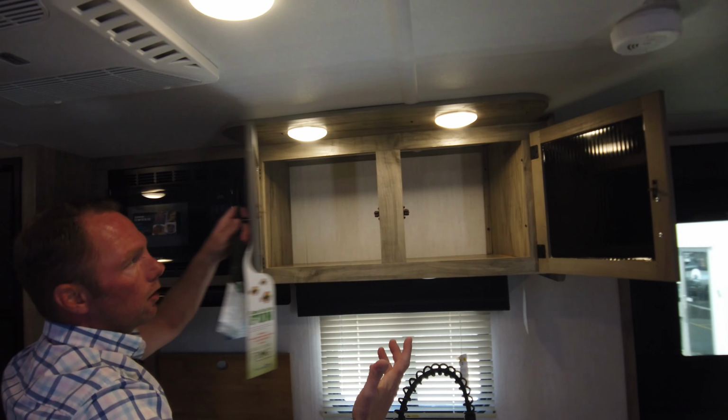A lot of times in a coach this size, this is the area that gets skipped is the bank of drawers. And notice they've even got the little silverware divider here for you already in that drawer. So that kind of wraps it up here in the main living area. I'll meet you in the bathroom, then we'll go check out the bedroom on the 23RD Alpha Wolf.